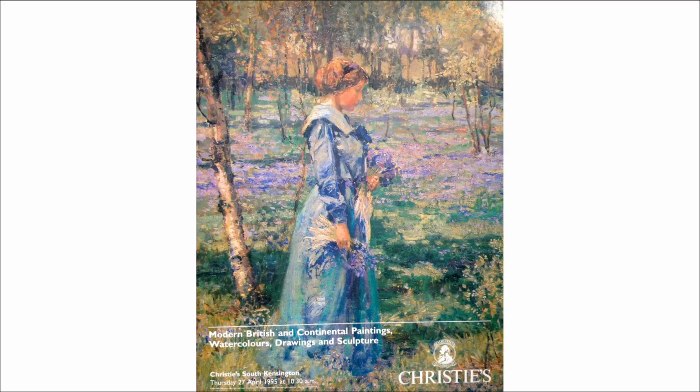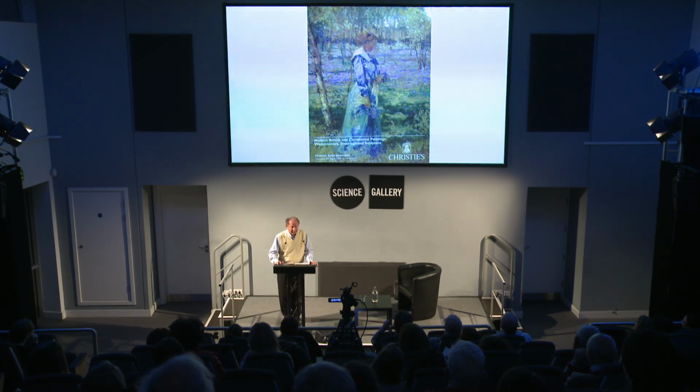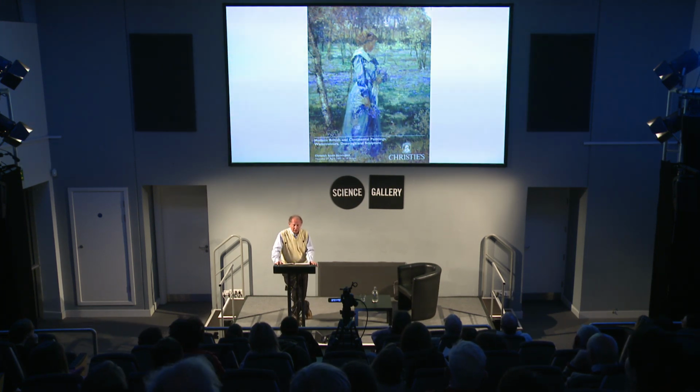One morning, I hadn't seen the catalogue, and I got a phone call from a journalist, Ian Baird, from the Irish Independent. Dominic, have you seen the painting turning up in South Kensington? No. So he sent me an image, phoned me again, and said, do you think this painting is by the same artist as the Goose Girl? And I said, yes. And he said, well, can I quote you on that? Yes, I said. And that was it. I was then involved.